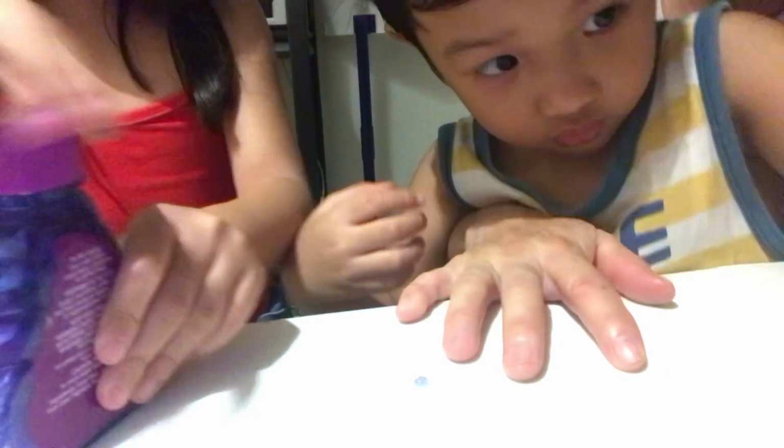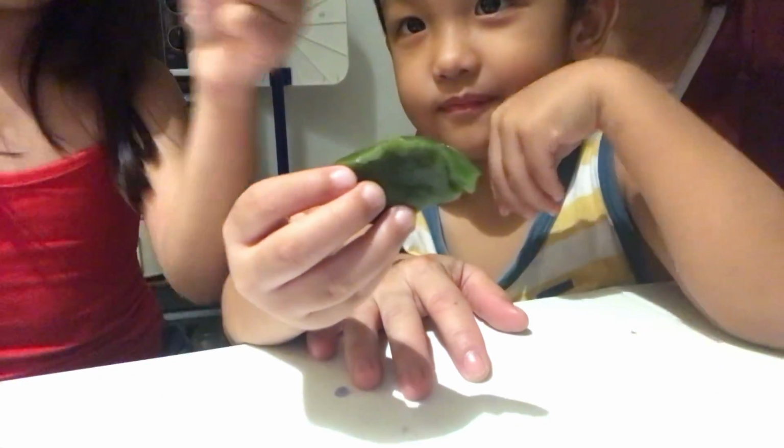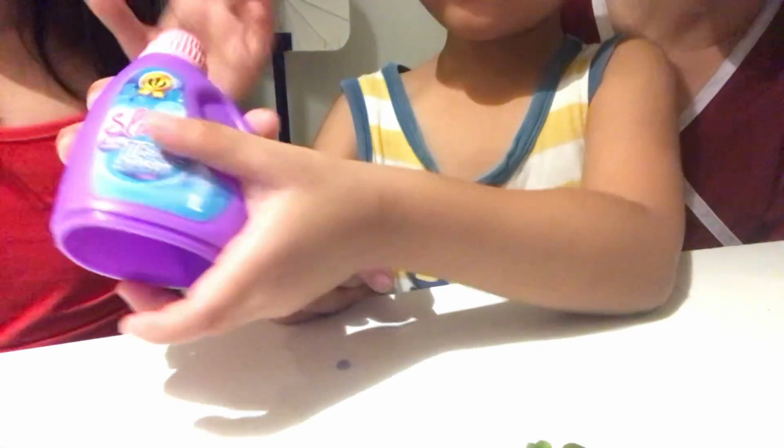Okay, last and final slime, which I don't want to touch. I don't want to touch this greeny slime. Show it to them. Okay, now stretch it. And this is poison. See, it's poison. It's laundry wash.